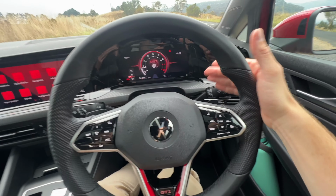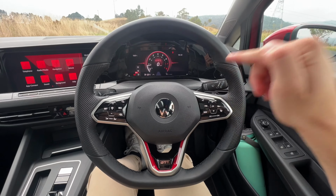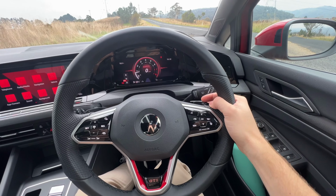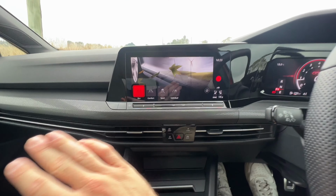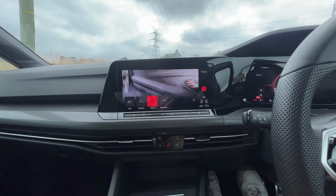I love what Hyundai does with their paddles. I love what Cupra does with their paddles. I even like what Volkswagen does with their own paddles on the Golf R, but unfortunately we still get the lame plastic paddles here for the GTI. Now let's talk about the drive modes that we have here. You have Eco, which I never use. I have Comfort, which I use for daily driving, and Sport for when you want a bit more fun out of this car.